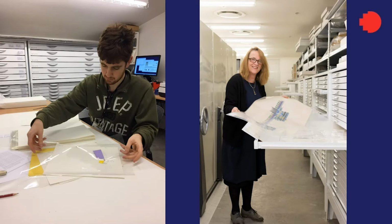And moving down to level 1, this is one of our storage rooms. Our rooms are temperature and humidity controlled to help keep a stable environment for the longevity of the objects. As we deal with a lot of paper and two-dimensional objects, we like to store them as flat as possible. Pictured here is Harriet, who is holding a drawing of RMIT Building 8 by Edmond and Corrigan. As you can see, it's stored quite flat in one of our plan drawers, where we store a lot of our architecture and our big graphic design posters.